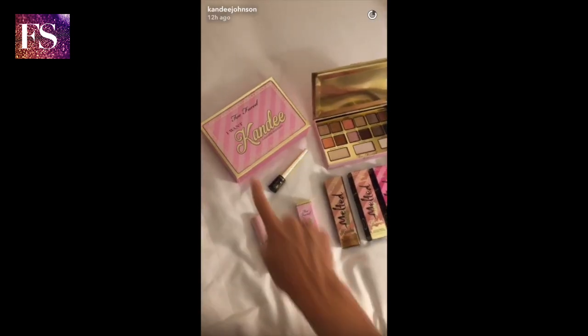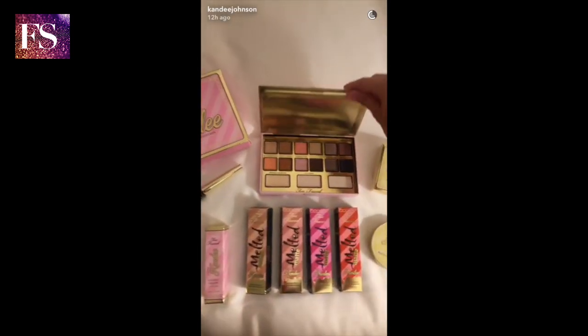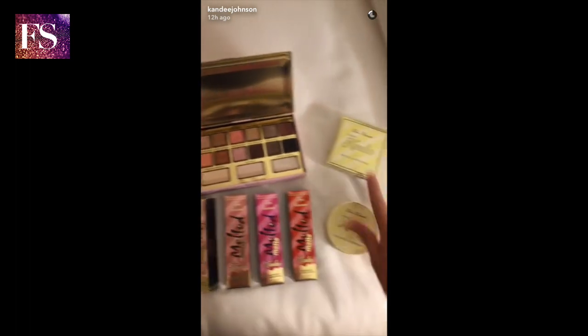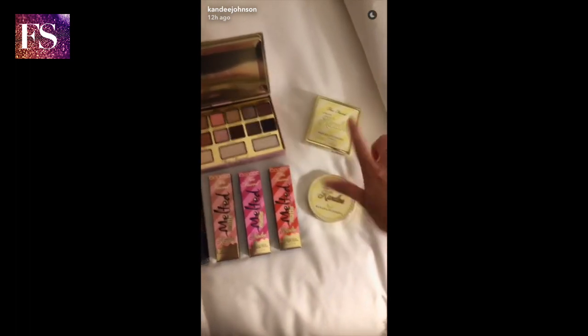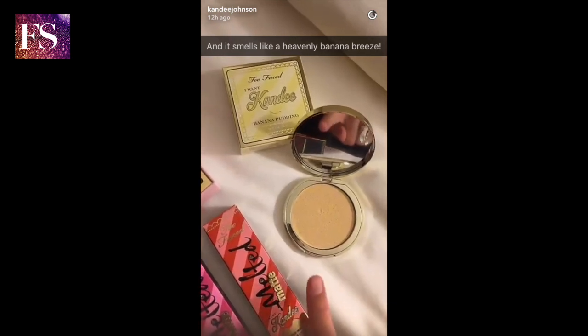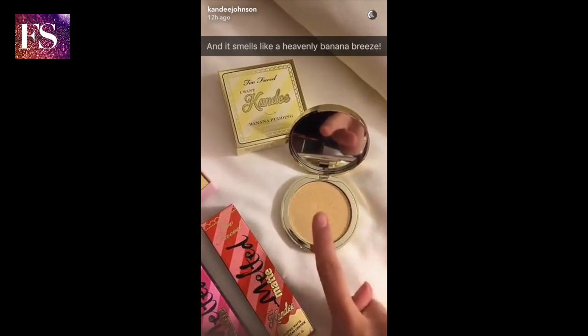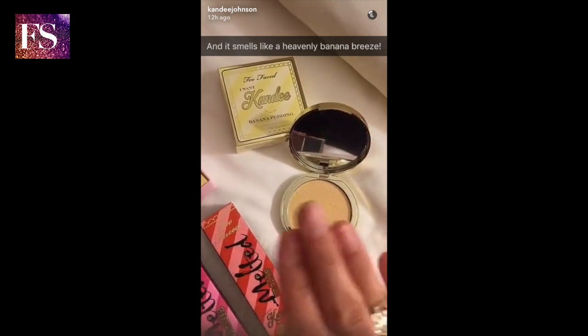So here is everything, guys. It's the I Want Kandee palette. It is in this little chocolate tin, which, whoops, there it goes. There's this banana pudding face powder. So this banana pudding powder is amazing. It evens out your skin tone perfectly. It hides under eye circles. It makes you look awake.